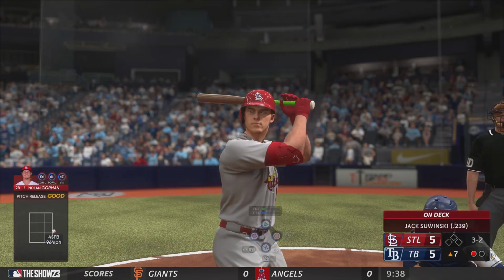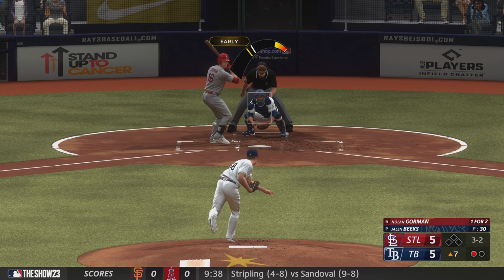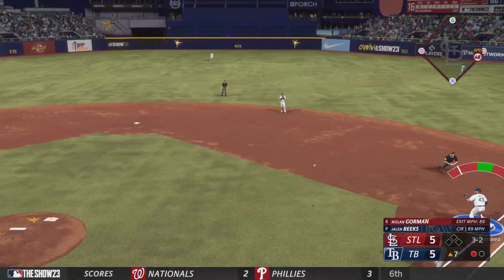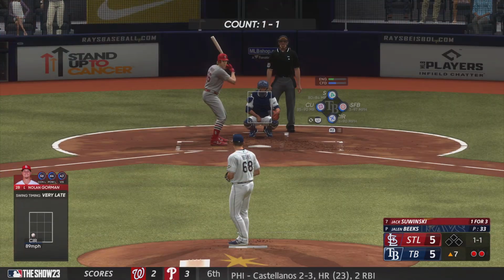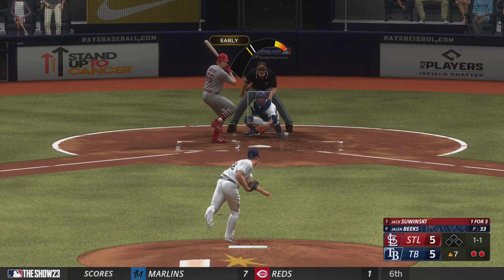Next pitch is outside. That's to third. Over to first. And 2 away to start the 7th. And up next for St. Louis, Jack Sawinski. 1 for 3.